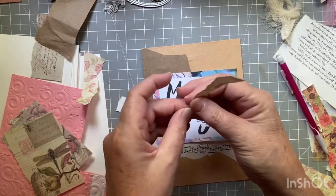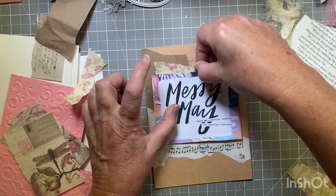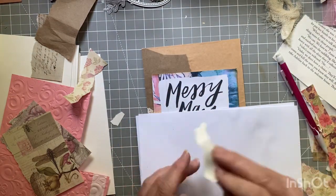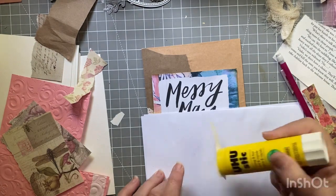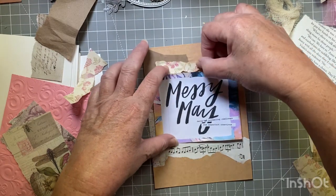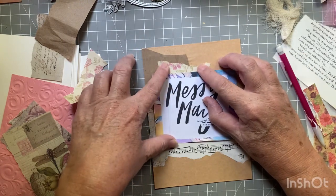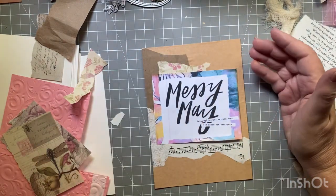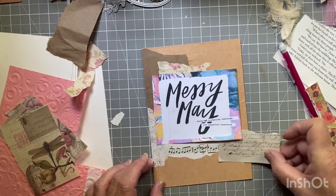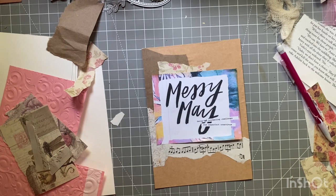I don't want these. Oh, I was going to use some cheesecloth too. That would look okay right there. Or tea bag. I love using tea bag. Love it, love it. Listen, you have to like the cover, right? Because it's going to be what you look at for a while when you grab your book.